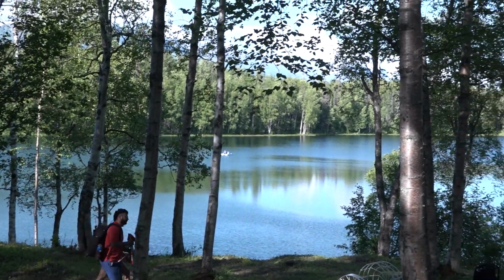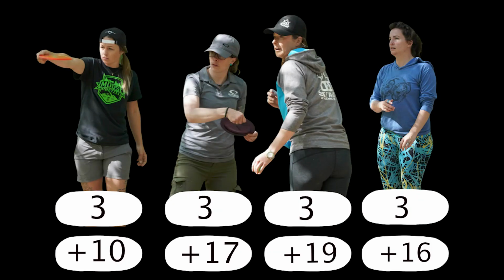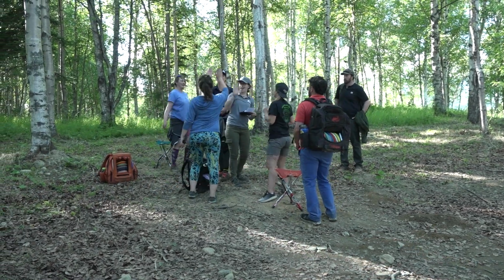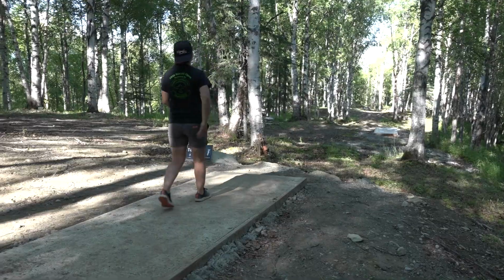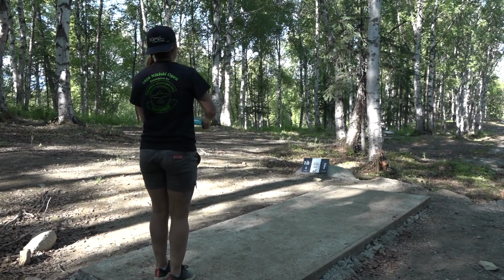Here's a view of the beautiful Meier Lake up in Wasilla, Alaska. All right, after 17, we got one more hole to play, and Shay is holding strong now with a 6-stroke lead over Tay. You are one behind, and then Chelsea's a couple behind you. On this last hole, there's some trouble you could get into, but it's relatively straightforward. You're not going to lose 6 strokes on this hole. Definitely not.